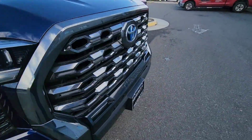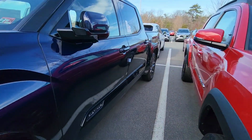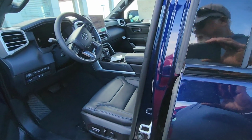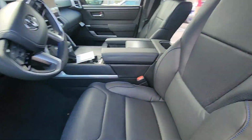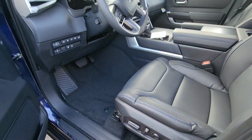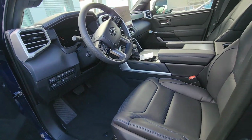Is that the whole idea here? All right, let's check it out. See, it's so mundane. It's so dark. It's at the dark color tier. So that black one is the better one. It's a shame, that black one has more contrast. I've never driven the new Tundra. I've only seen the pictures.